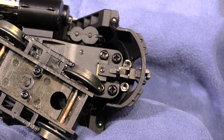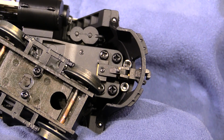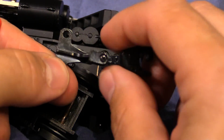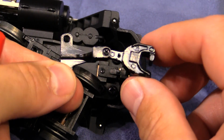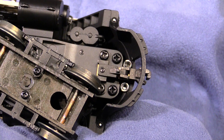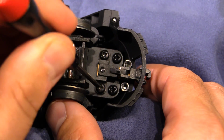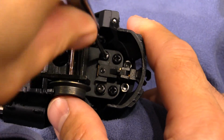Now, the dummy scale coupler looks great, but what if we want to double head this engine? Well, in that case, we're going to have to remove the scale coupler and install in its place a dummy O-gauge coupler. This is the dummy O-gauge coupler that's packaged with the engine when you buy it. I mentioned this earlier. So what we're going to do is remove the scale coupler by removing two screws. One here and one here.